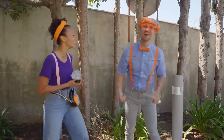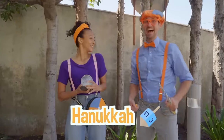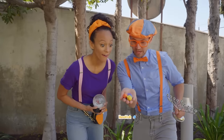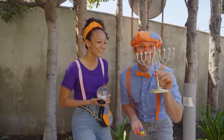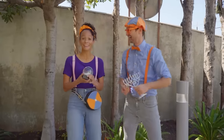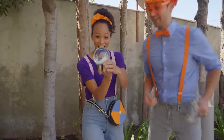About Hanukkah. Check it out. Now we have these dreidels. And this menorah. Wow, so cool. Hey, let's give the snow globe a shake and head back to the cabin. Yeah, let's go.